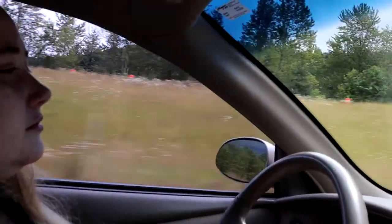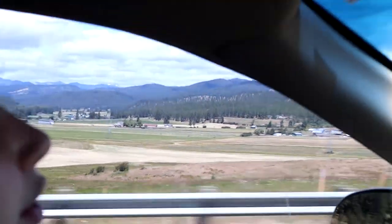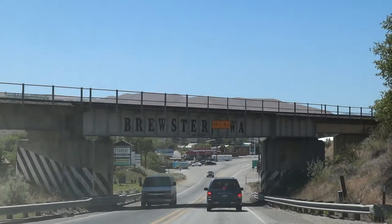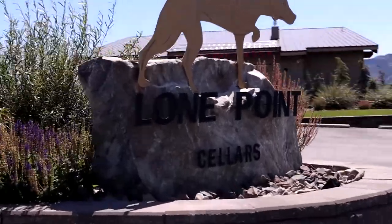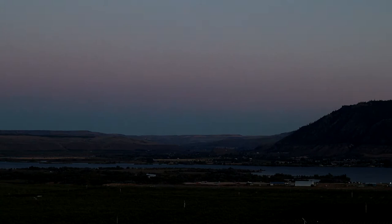As we were looking into where we could spend a week away from city life, away from our jobs, we came across a tiny Eastern Washington town named Brewster. Brewster is a tiny town on the Columbia River and home to a hidden gem, Lone Point Cellars. After looking at the pictures of the cottages and seeing the beautiful weather we would be experiencing, we were sold.